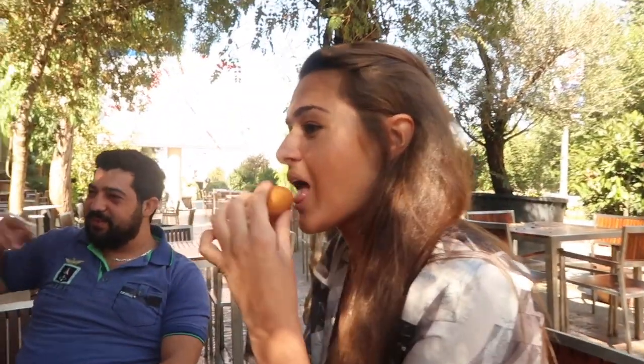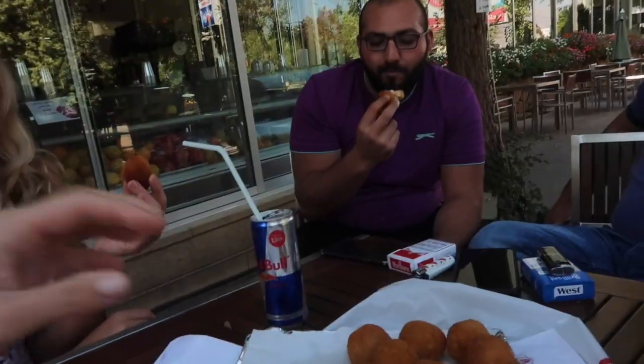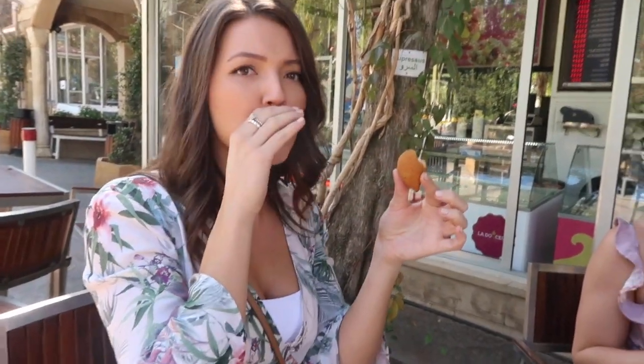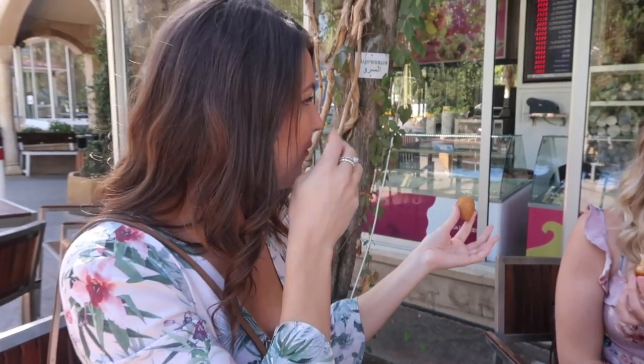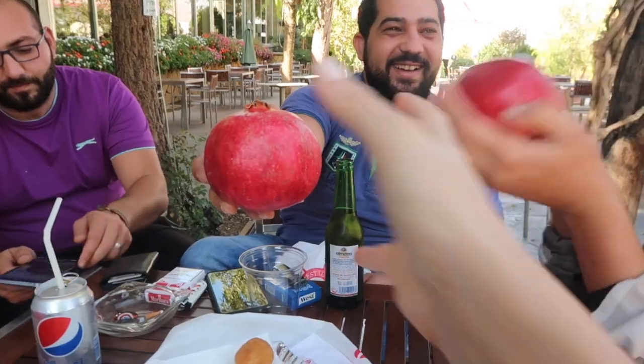Ellie's taste testing. It's good? Cheese. Yummy? Which one's which? Did you get chicken or cheese? I got chicken. It's so good. It tastes the same in Brazil. Bonita. Muito bom. Thank you!